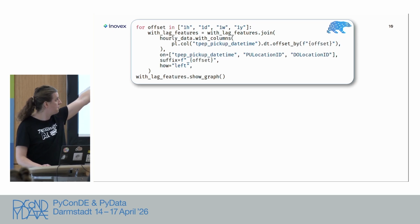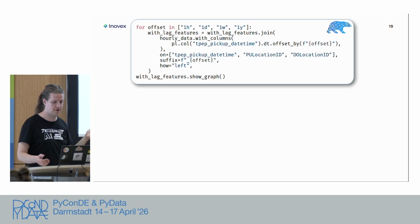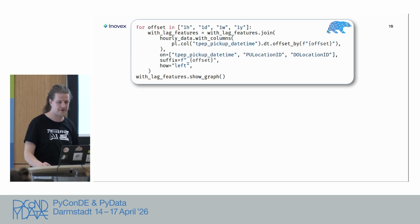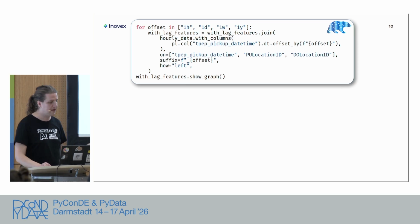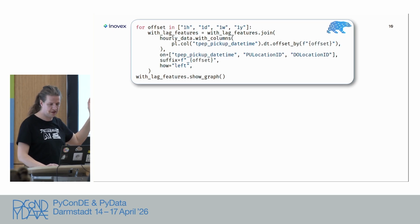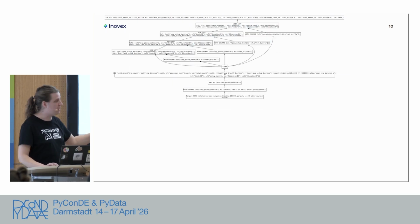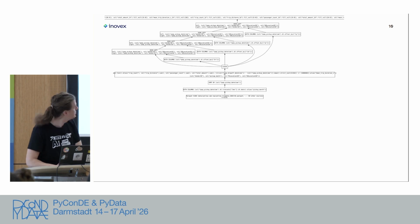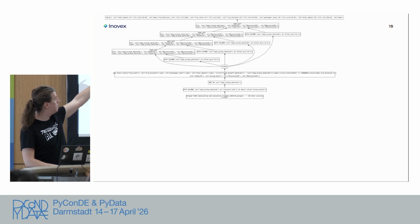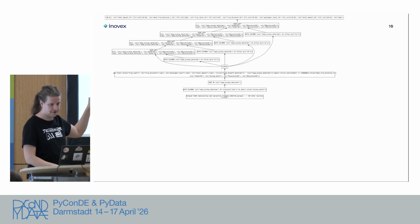There you can see the .dt offset by as a hint when reading, this is a datetime function. I want to have an offset on the datetime column and add a suffix to the data, and then I run the show graph command. You don't need to remember this code particularly, just that I had this loop, and in the graph it looks like this. There's a bit of preparation, and then there are those 4 joins up above.